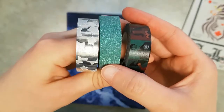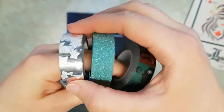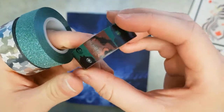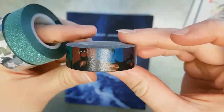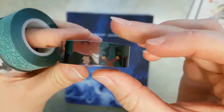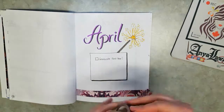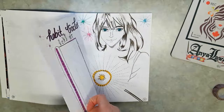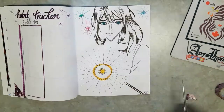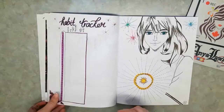And then these were the first ones I bought. They were about $1 each at Walmart. I guess because of the cheapness, they don't really stick the greatest. More specifically, they don't stick for the corner pieces, because if you haven't noticed yet, I use the tape to mark corners for each month. That way I can easily figure out where April starts or where March starts, and I can just grab that little corner and open up to that page.